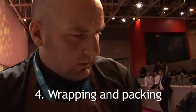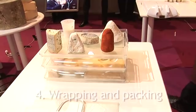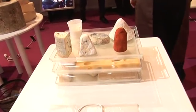We've got, I think it's 20 different cheeses that we have, of all different shapes and sizes. Some of those shapes I've never seen before. Have to wrap them and pack them in a bag in under 10 minutes. And we're judged on how well we wrap them.